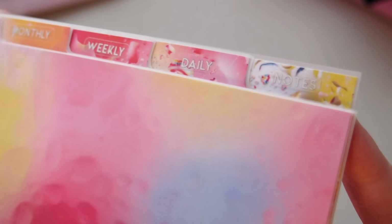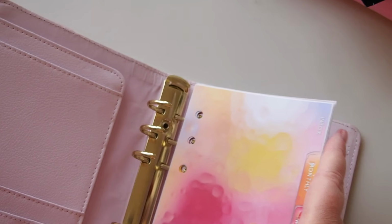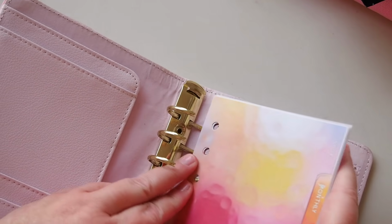So I'll show you from the top. We're starting with inbox, monthly, weekly, daily, and notes. So what I've done though is taken that a little step further. I haven't actually tried these in the planner. I just finished making them. They're still warm actually.